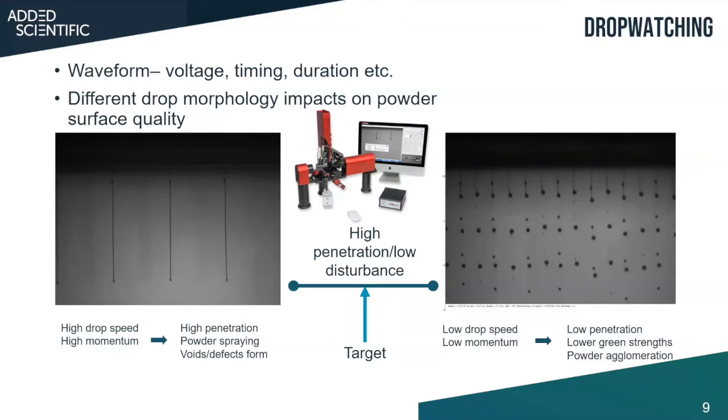So on the left-hand side, as you can probably have seen in the previous Evonik talk, this is something we have worked on with them in this research. As you can see, the heads of the main drops at the bottom are stretching a long tail behind them. And these drops typically have a higher droplet speed. And because they have the long stretched tails, they normally have a large mass and volume as well. Then subsequently, they have the higher momentum of the drops that impinge onto the powder bed.